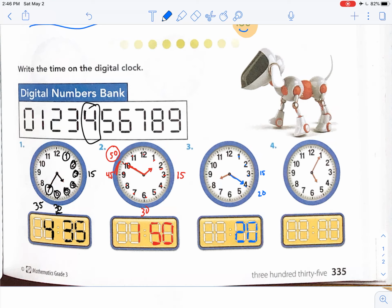There's 20. And then how many minutes? I'm sorry, how many hours? What's the hour? Well, it's past the 8 and before the 9. So it's still what? It's still 8. So our time is 8:20.